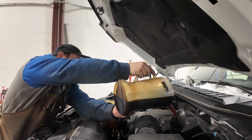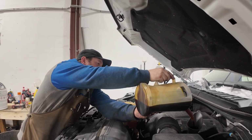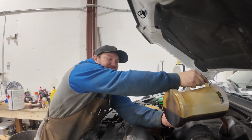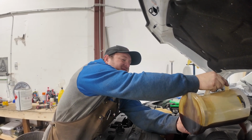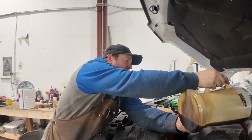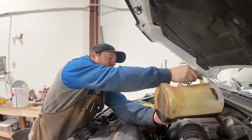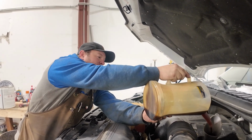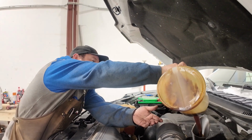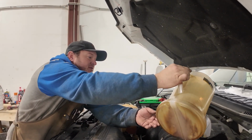A Ford engineer would have a heyday if they saw me putting this kind of oil in here. Why? Because it's 0W-40. It's like they want zero weight, water weight garbage. Why? It's how the manufacturers are starting to meet emissions. It has a much lower viscosity, so the engine can turn over much easier. It's not working as hard to rotate the crankshaft, camshaft, chains, all those things.